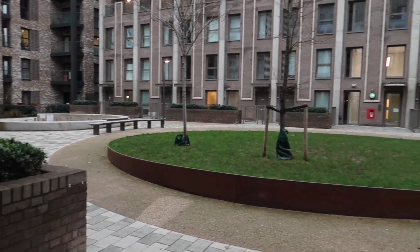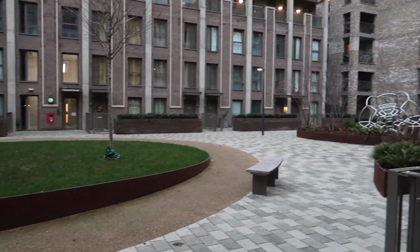Let me know in the comments, guys. Is this some of the original muddy pitch that Bobby Moore played football on? Yeah, so those weird structures over there, it's just a play area. I thought it would be some kind of monument, statue, West Ham related.